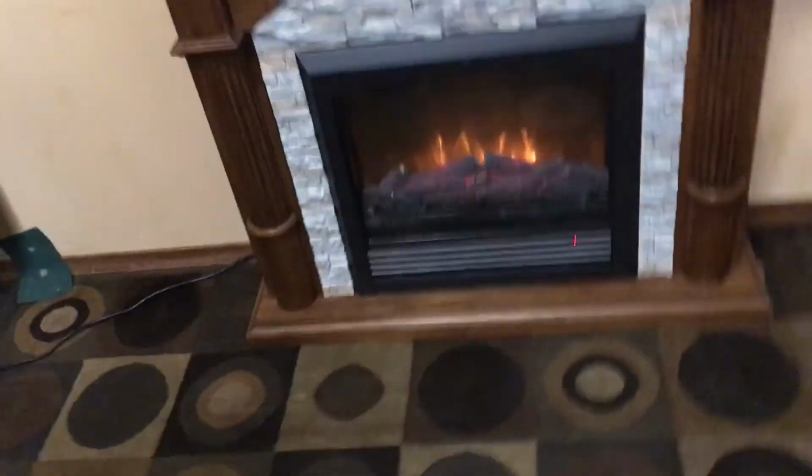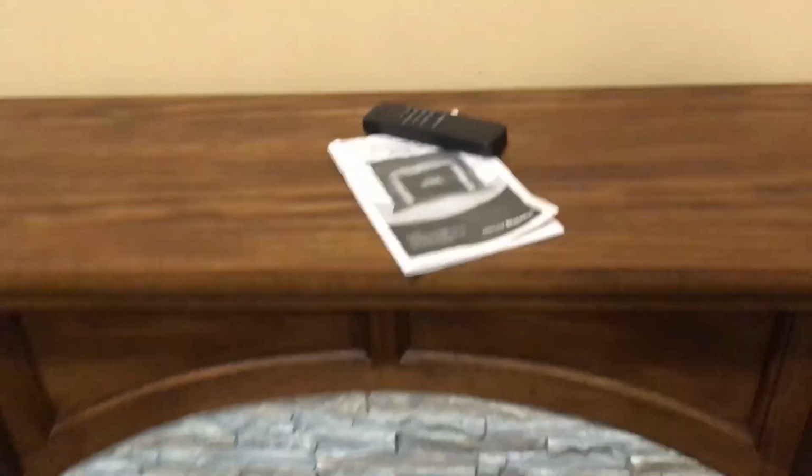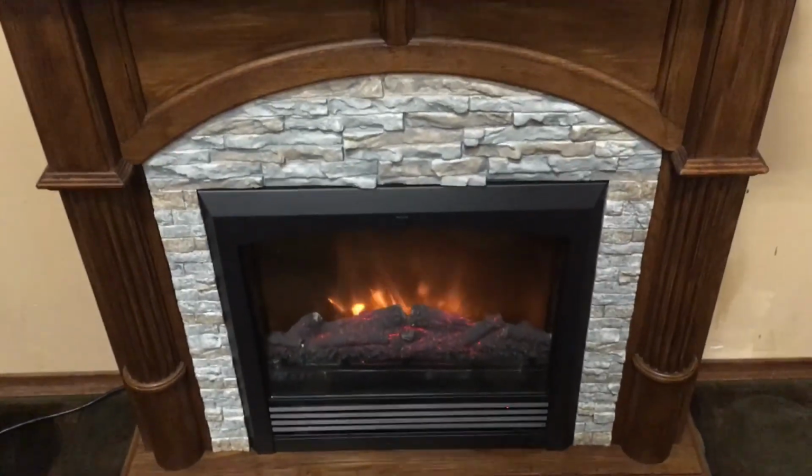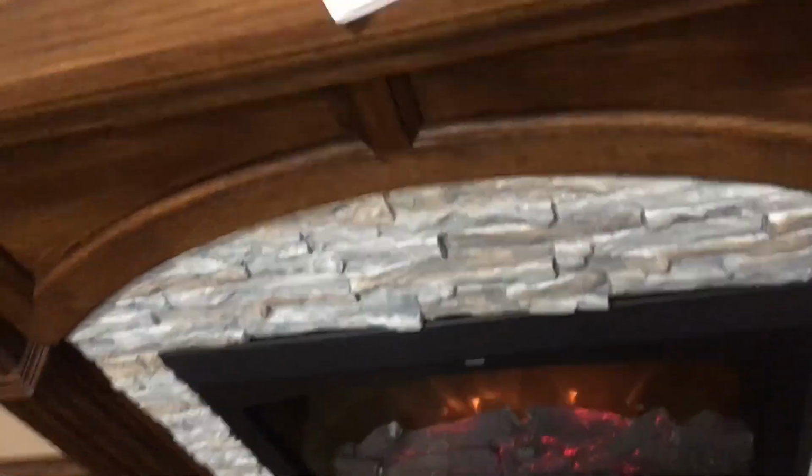Just for you guys who care, I said the manual, but really, the manual is not going to tell you much more than what I've just shown you. But it's a good unit. So, if you're looking to decorate and you want one of these units, even this feature here is very nice. Nice stonework here, you know, it's good.